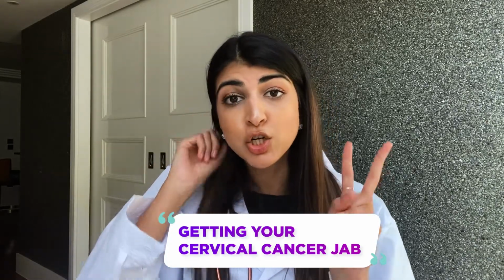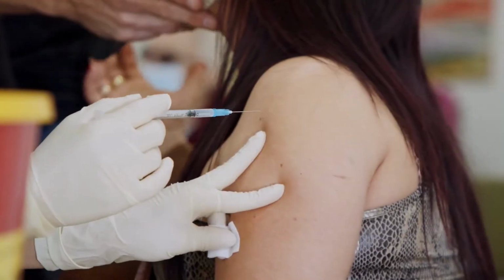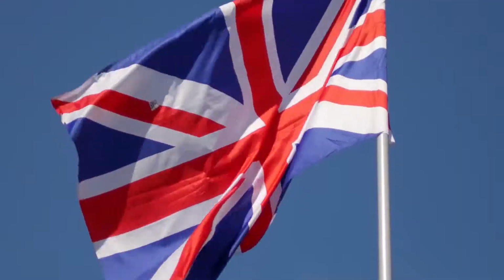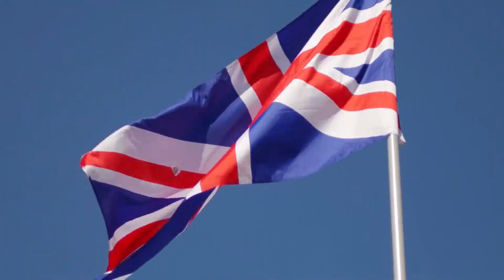The second way is by getting your cervical cancer jab. Now, this is 2 injections. These are 2 vaccinations that you take 3 months apart. And the vaccination currently given in the UK is Gardasil, and that protects against HPV types 6, 11, 16, and 18. So that's the subset of virus that it protects you against. In the UK, we offer this to all girls of childhood age, generally between age 11 and 18. And more commonly, we're also offering this to boys so that we can help to prevent the transmission of HPV.